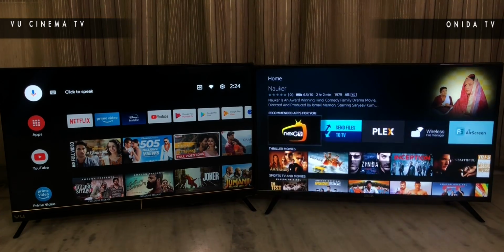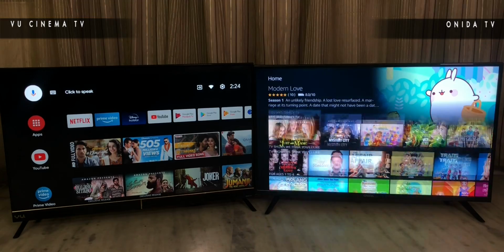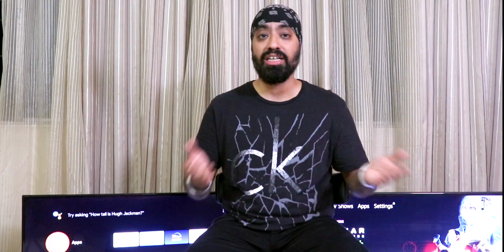The Android TV OS does have a share of hiccups. With 1GB RAM on both these TVs, you can notice that the Android TV struggles at times. But Fire OS is smooth as silk. No dropped frames or any lag. Both devices come with built-in Bluetooth, so you can connect your favorite pair of wireless headphones very easily.